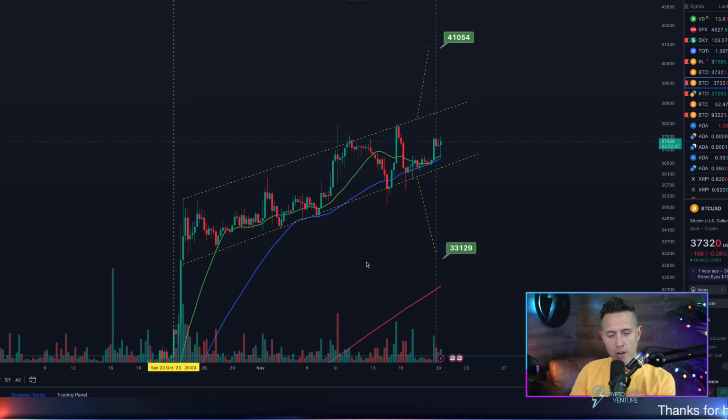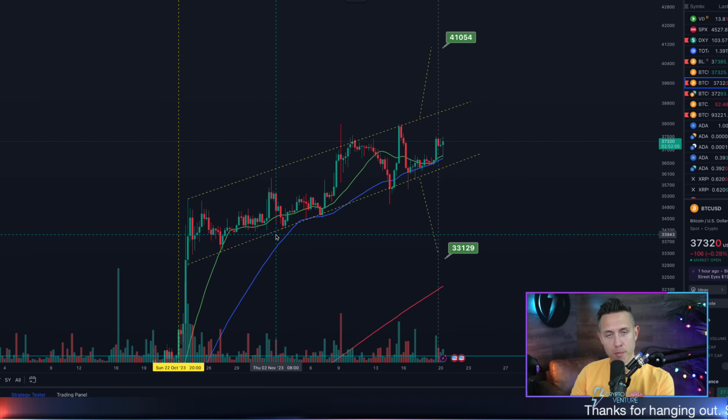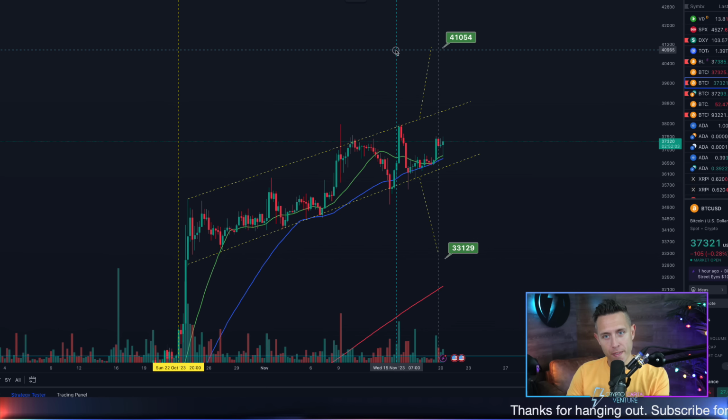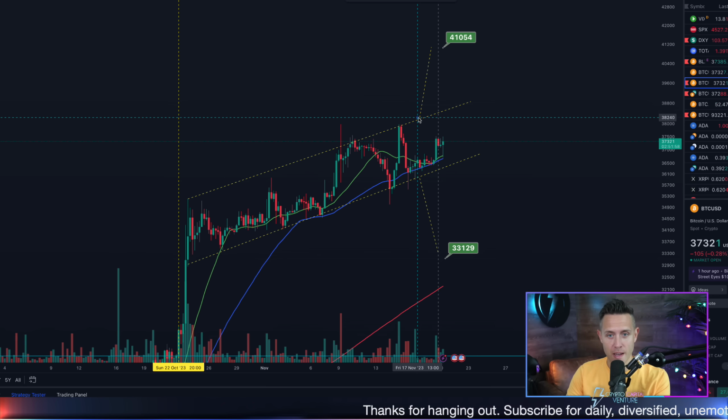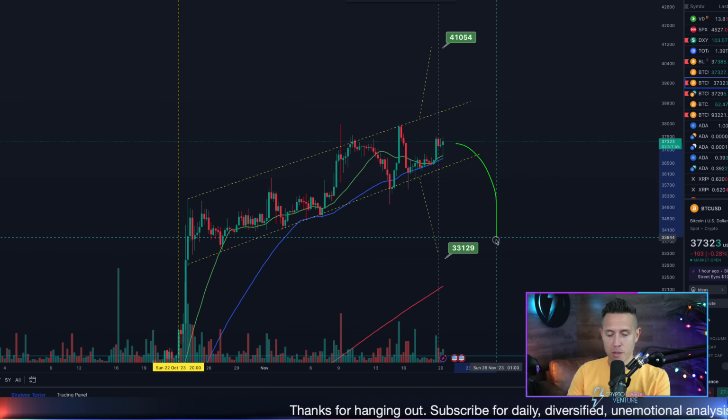Have you seen this rising channel playing out on Bitcoin, on the Bitcoin short-term charts? $41,000 target to the upside, $33,000 target to the downside. So around a 10% move to the upside and a 10% move to the downside.